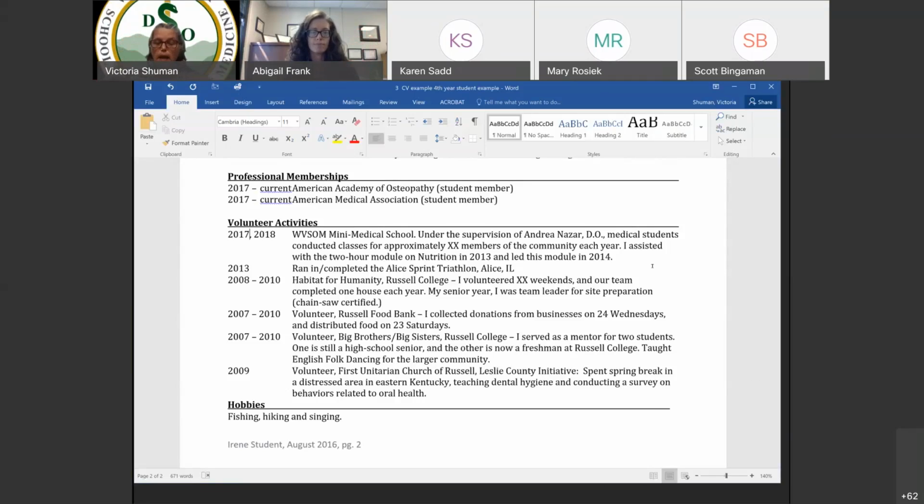And I missed saying this, when under your organizations, if you held any office within that organization, the way you would list that would be the dates of your membership in the organization, so the parent organization, then immediately indented under that, you would put, let's say, SOMA, WVSOM chapter. Immediately under that, you would put president and the year that you held the office of president.